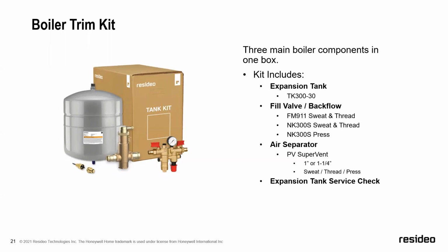size 30 expansion tank. We offer it in 1 inch or 1.25 inch in all 3 connections now. So you can get a fully pressable kit that you can take out as a service or as a replacement package. It comes with also a service tank check valve as well. So again, it's a pretty nice and convenient package to be able to put on your truck and go out and service just about any system.